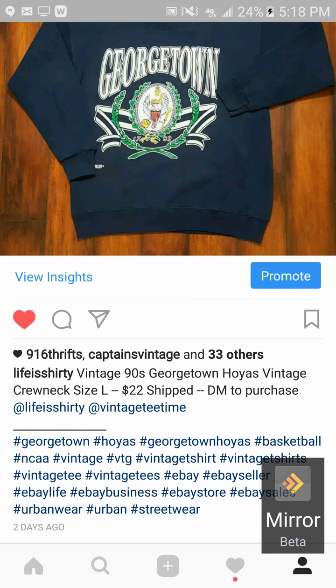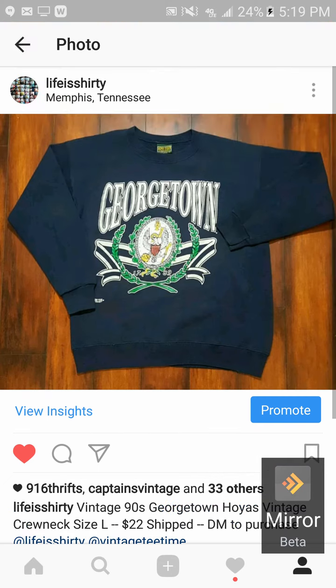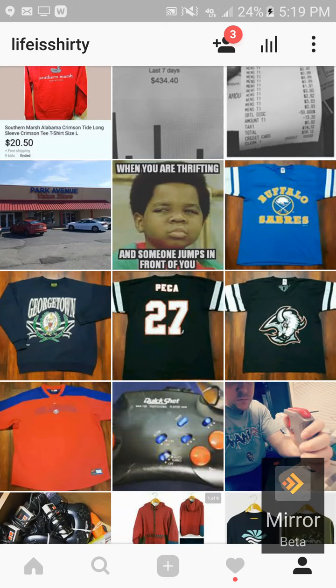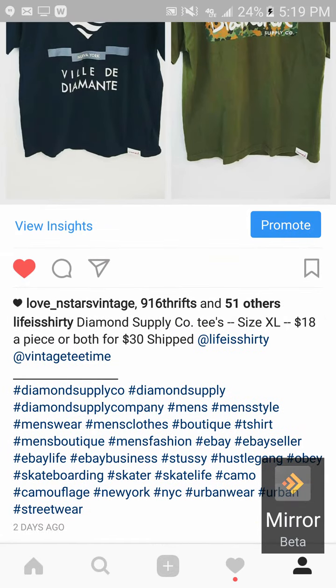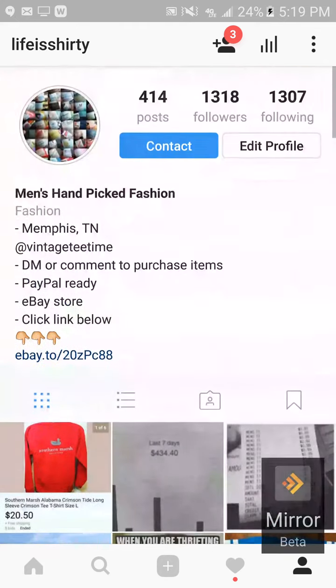You see all those hashtags I have there. But I'm also hashtagging Georgetown Hoyas, basketball, NCAA. Use specific hashtags related to the product you're posting. Like Diamond Supply here, of course I hashtag the brand Diamond Supply. So that's how you use hashtags when trying to reach your customer base, people who might be interested in the product. So reach out to the other sellers. I know I said not to on the last one, but I'm all for it now.